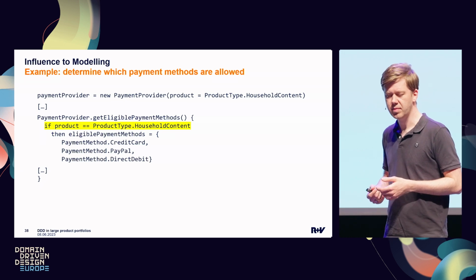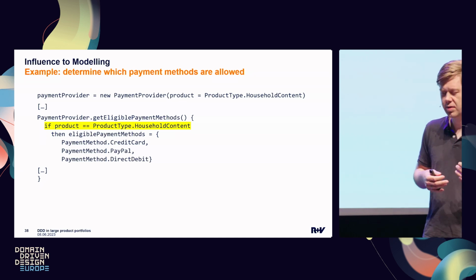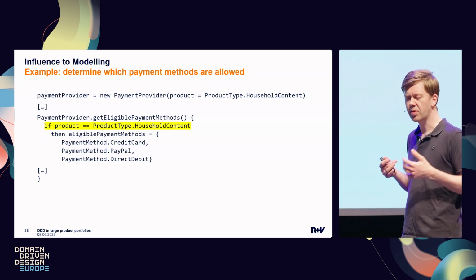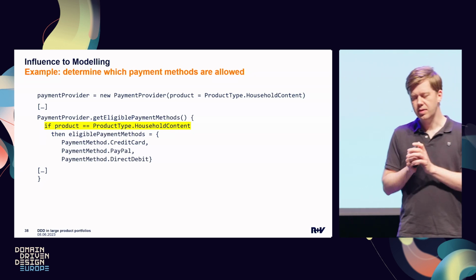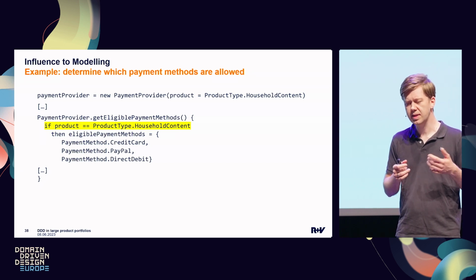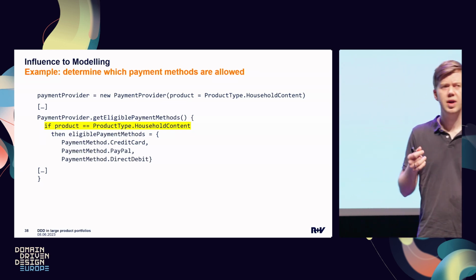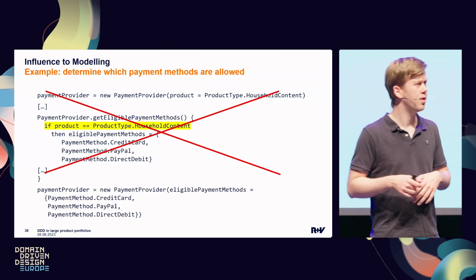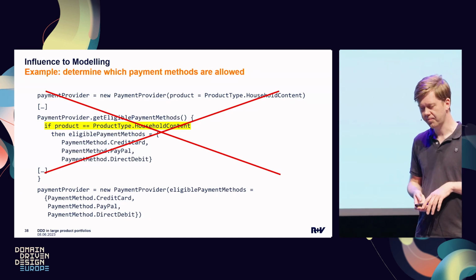This is a class called PaymentProvider. And this payment provider has a method called getEligiblePaymentMethods. And inside this method, there's some knowledge about the product, because it distinguishes between the products to select the payment methods that are eligible for the customer. So in this case, we have credit card, PayPal, and direct debit. But if you have another product, there might be some good reasons to not support credit card, because maybe you had a lot of fraud and a lot of bad experience with that kind of payment method.